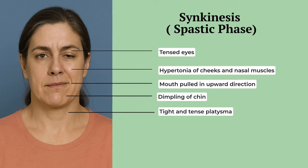Here, there is significant eye tension that you can observe. Your cheeks, which were once weak and loose, start becoming more tensed and tight. The nasolabial fold will become dense due to the tightness around the nasal muscle. You will observe that the mouth, which used to be drooped down, will now be pulled in an upward direction. There will be very prominent dimpling on the chin, and the neck muscle, specifically the platysma muscle, will get tense and tight because this muscle is mostly affected due to tightness in this region.